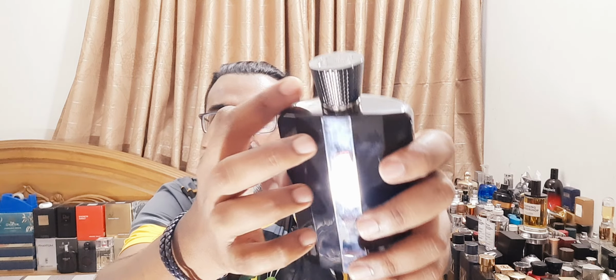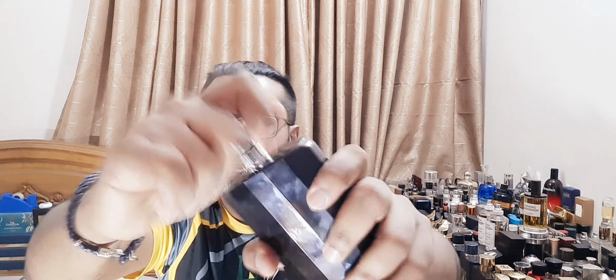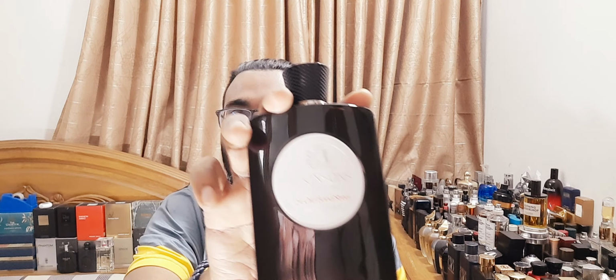The name of the fragrance. The cap is very beautiful. Reminds me of Parfum de Marly kind of cap quality. Okay. Oh man, it's leaking. I think I sprayed inside the cap. Okay. So yeah, the cap clicks into place. It's okay, but it moves, so I'm not very confident. But it has this logo.